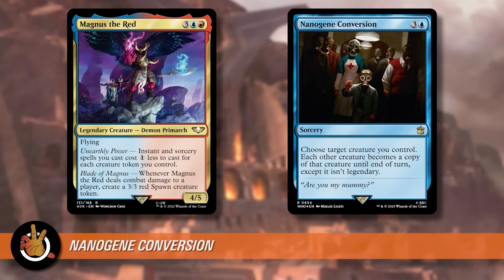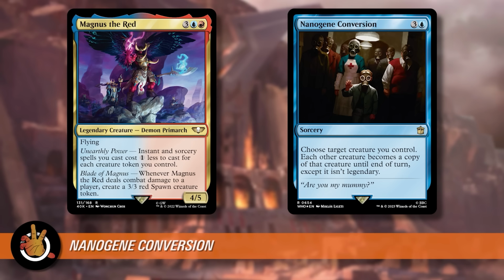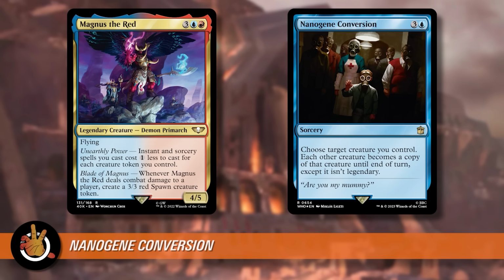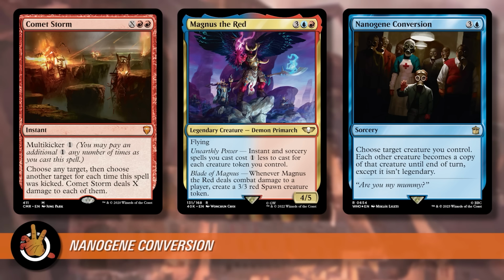So you turn all your tokens into Magnuses, and now all of your spells cost so much less, like way more than 10 less. If you have like five creatures and they're all Magnuses, you have three tokens, they all cost 15 less. That's very reasonable. And then they all hit and you make 3/3 Spawns off of each of them. Then you probably just Comet Storm to win. Because you have all these tokens, now everything costs like a bajillion less. That's pretty sweet, kind of Mizzix-esque.